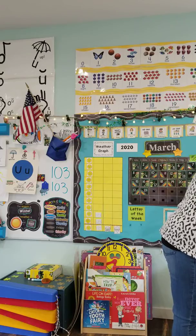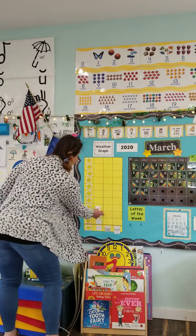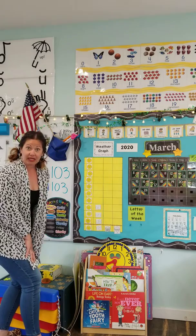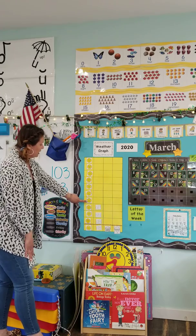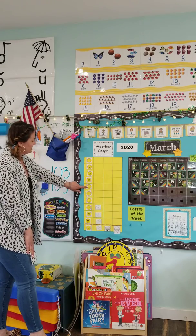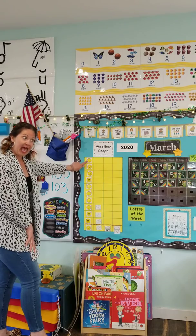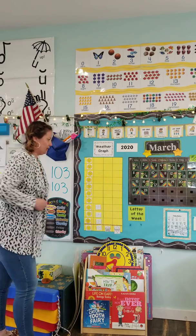Cloudy day at the farm. It's catching up a little bit, just by one. We've got 1, 2, 3 cloudy days. 1, 2, 3, 4, 5, 6, 7, 8, 9, 10 sunny days. So we're still ahead. We're okay.